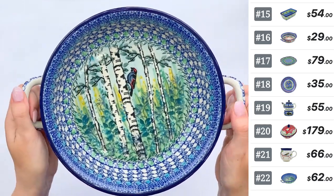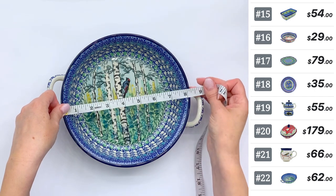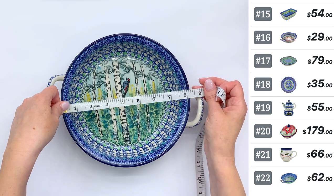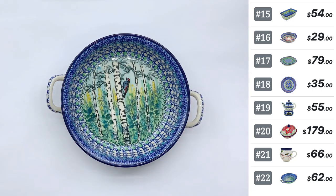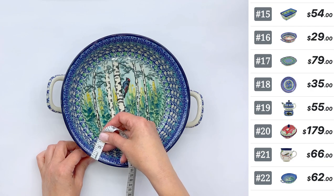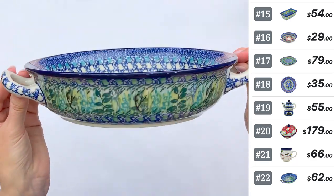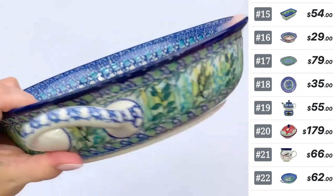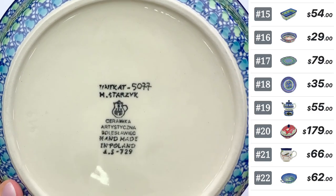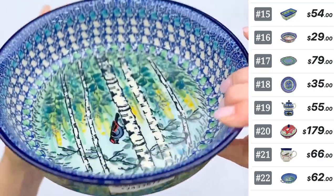Round casserole dish with handles. Amazing piece for dips, for ginormous cookie, and then deep dish pizza, and also pies and quiches. 8 inches in diameter, 10 inches from handle to handle. 2 inches deep, and they hold approximately 36 ounces brimful. Great looking pattern with a lot of green color on the outside. This pattern was designed by Miss Maria Starzyk, and the whole piece is handmade and hand painted in Bolesławiec, Poland by Ceramika Artystyczna.